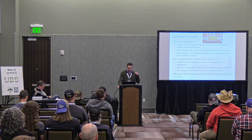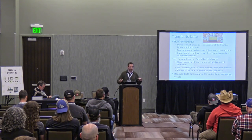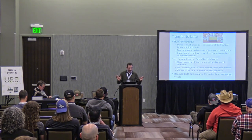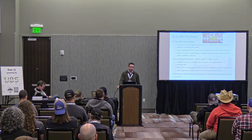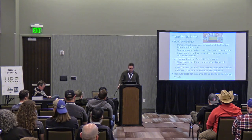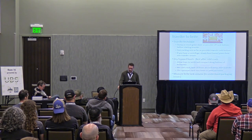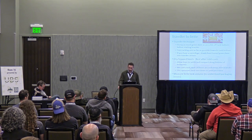And finally, rests for dry hop beers. Again, something we had to fine tune and get exactly the way we wanted it. But you want those hops to settle and compact along the bottom of the fermenter so they're not mixing up with your beer and making the beer unusable. So what we found to optimize for us is we'll cold crash, we'll wait 24 hours, approximately a day, at that crash temperature, and then we'll transfer.